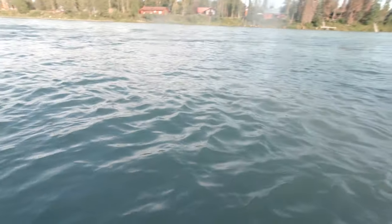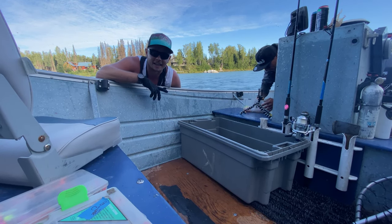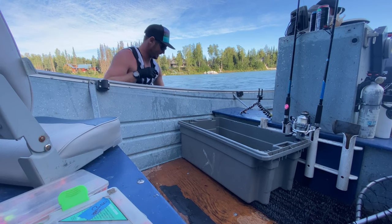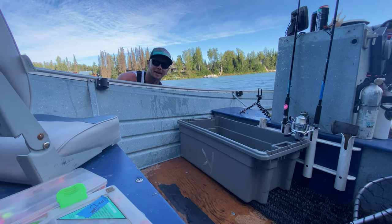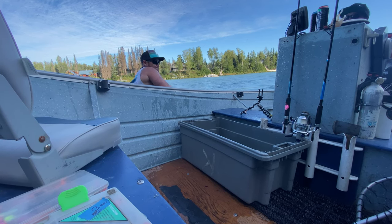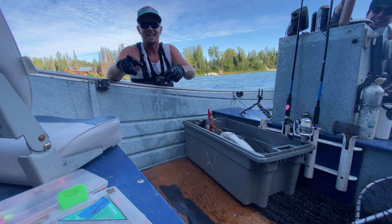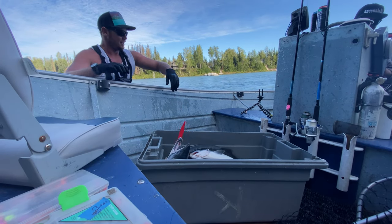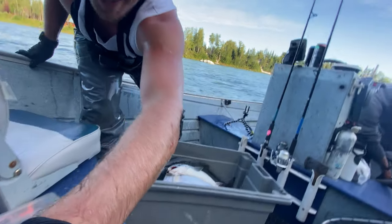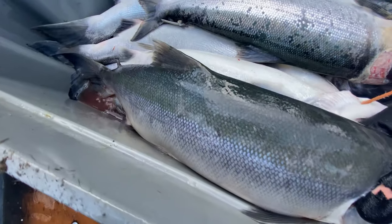Let that one go. All right, wrapping up today's trip. Out here on the Kenai, we ended up with 11 sockeye and the first silver salmon of the season. So I'm always excited to see those starting to come in. Fill that fish box up. Yeah, baby. Yeah. That's right. Check out that box. Yes. Yes. All right.